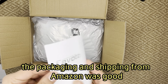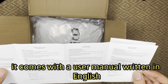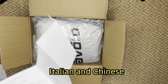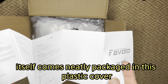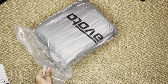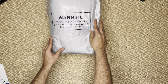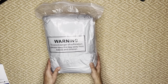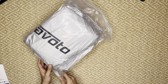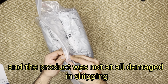The packaging and shipping from Amazon was good. As you see, there is not much in the box. It comes with a user manual written in English, German, French, Italian, and Chinese. The product itself comes neatly packaged in this plastic cover, which you can see. The packaging is good and the product was not at all damaged in shipping.